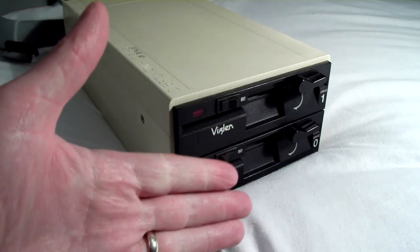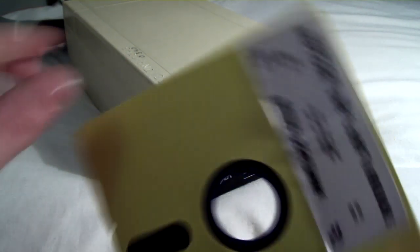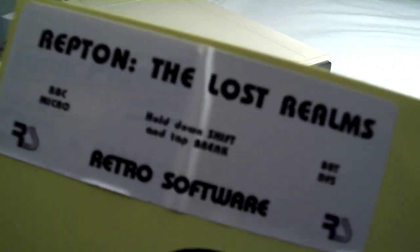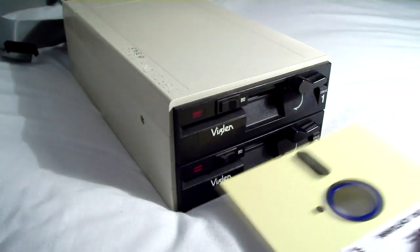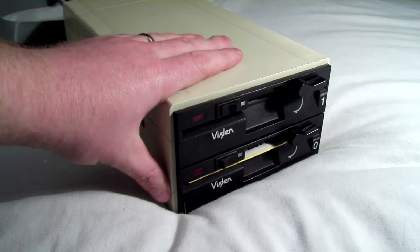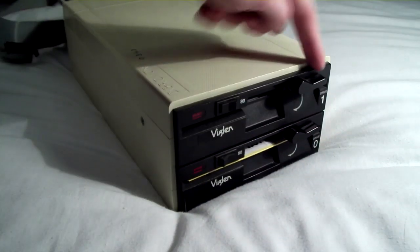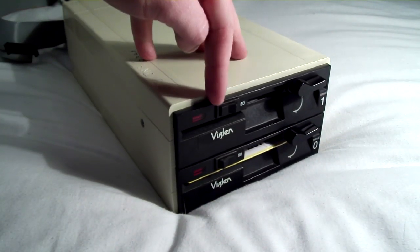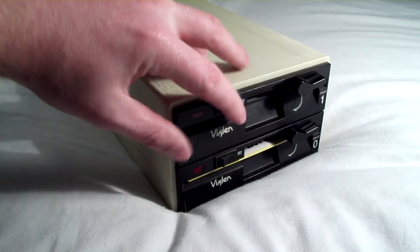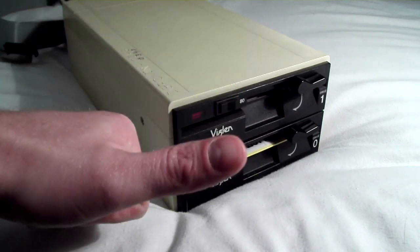Now, another beauty of this system is when you want to put information into it. It can take either 3¼-inch discs or 5¼-inch discs, such as the one I have here with Repton: The Lost Realms on it. So I can feed it into this dual drive Viglen system I have here. Two drives, drive 0, drive 1, and they both read front and back, and both are adaptable to either 80 tracks or 40 tracks, switchable, which is very nice.